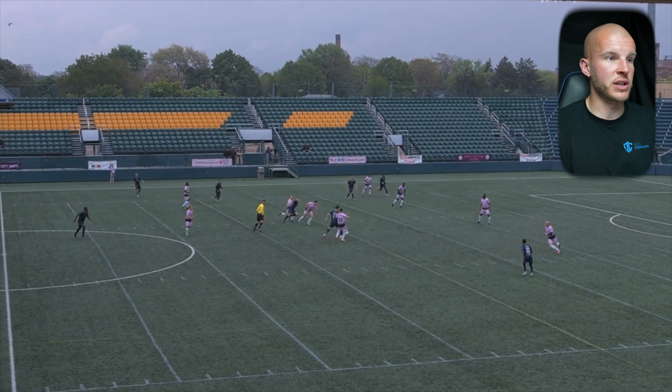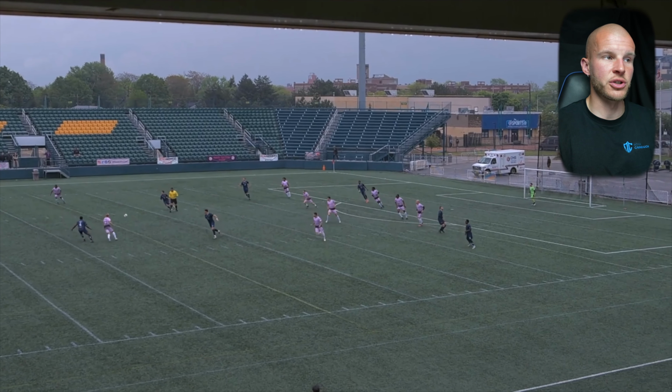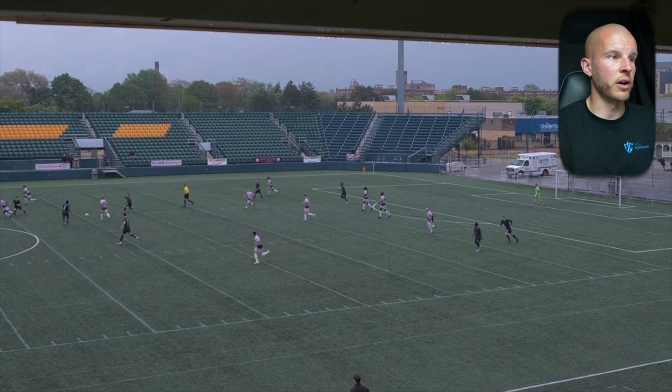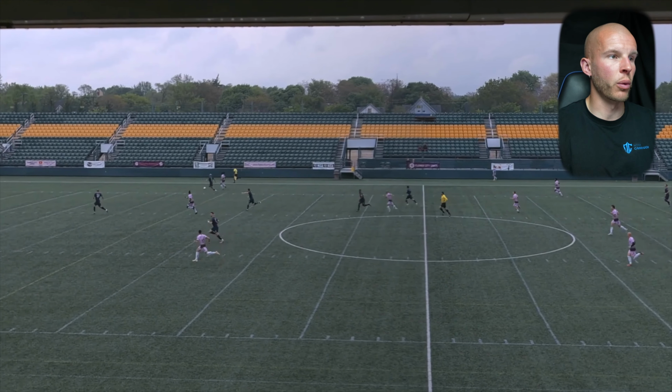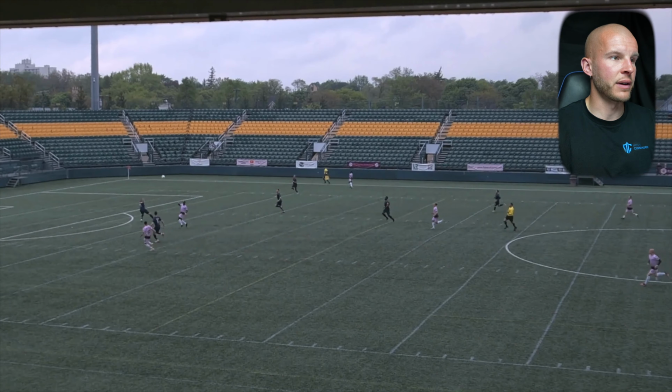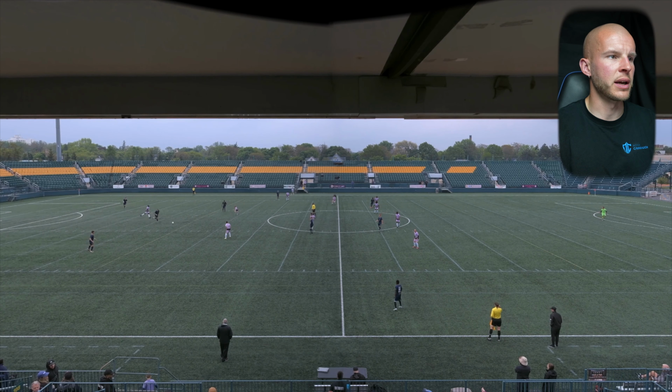Next play is the first touch of the game. Little 1-2 through the midfield, bad touch, and then I'm just choosing to clear it out into one of our guys who's able to get a 1-2. So that was to our center forward, and then we're able to get out of it, which is awesome. And then the goalkeeper ends up getting there, unfortunately.